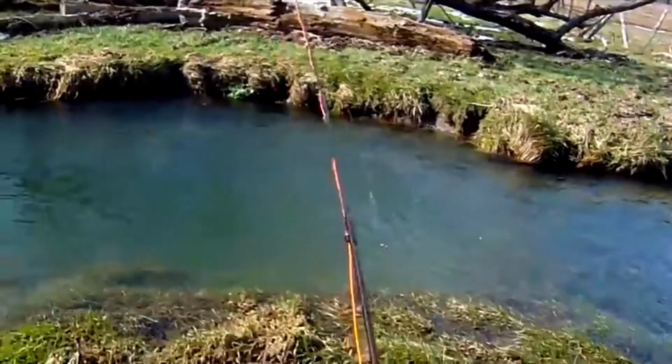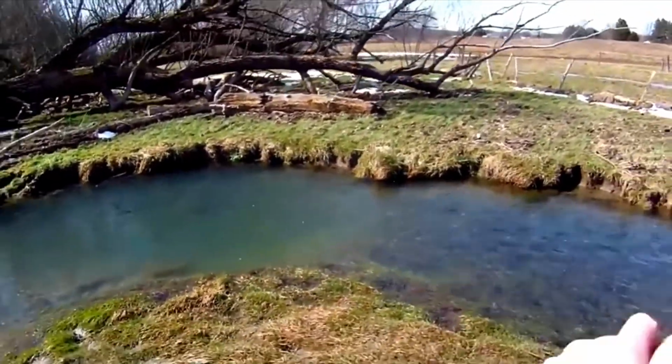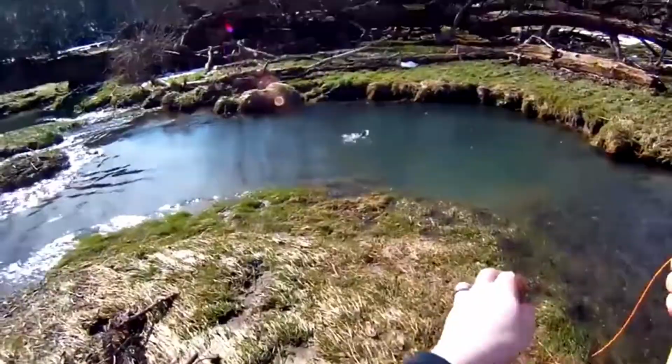So the first one for me, my go-to whenever I see caddis popping, has got to be an elk hair, typically in black or in brown. Tan works well for me too. I think it's just one of those really buggy patterns that does everything right. So an elk hair caddis, it's got to be my number one.